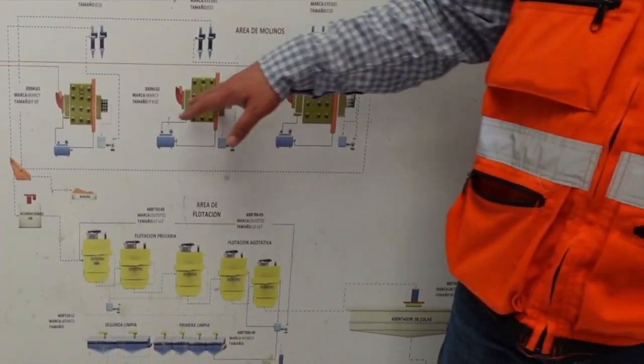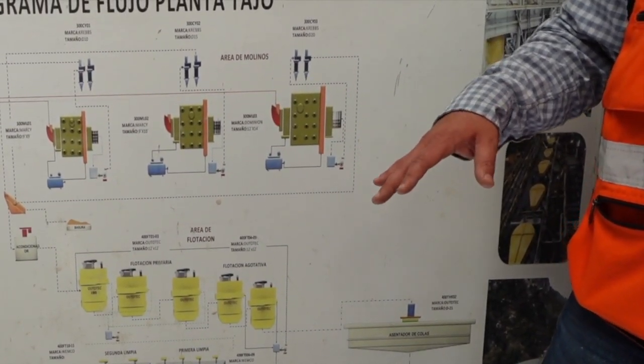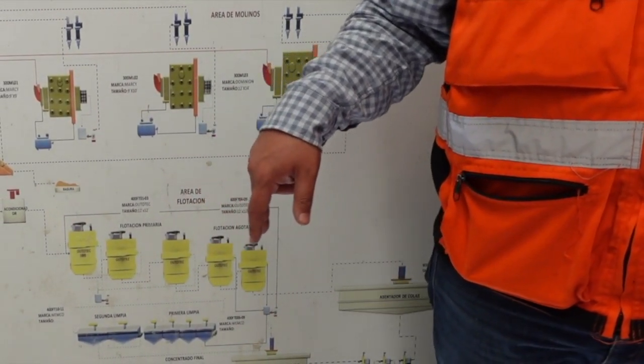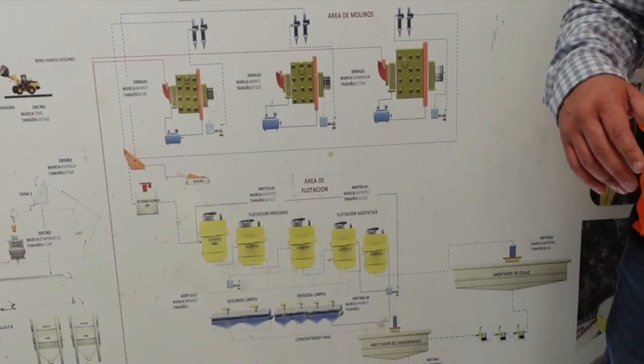We have 3 different ball mills in here inside. Ball mill number 3 has a capacity of 1,000 to 1,100 tons a day. Ball mill number 2 has a capacity of 300 tons a day. Ball mill number 1 has 200 tons a day. It varies depending on the wear index of the material.